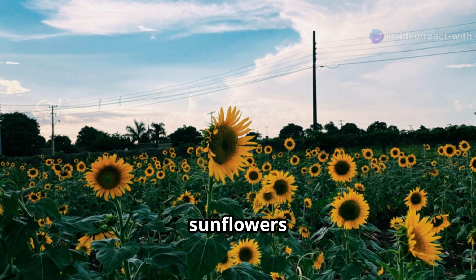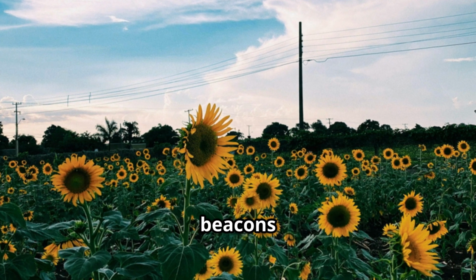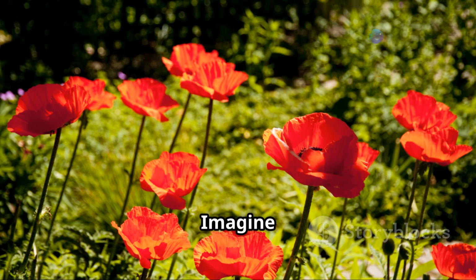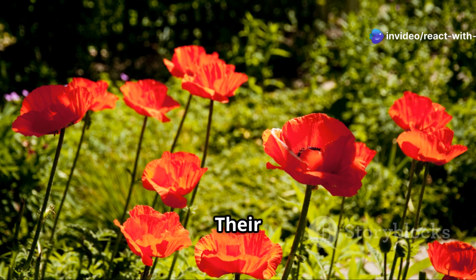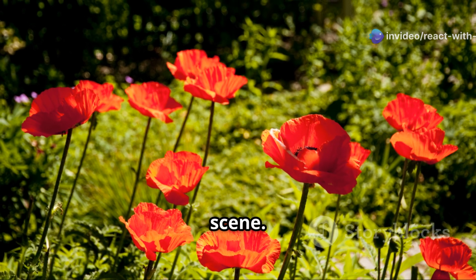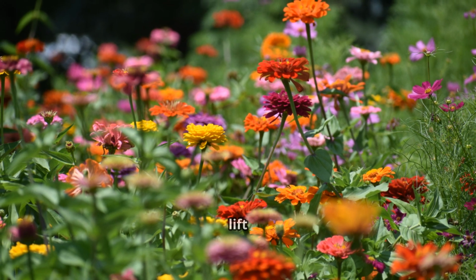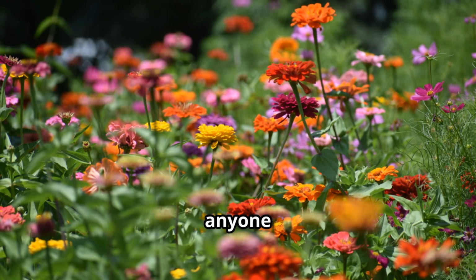Think of bold sunflowers reaching for the sky. Their towering presence and bright yellow petals are like beacons of joy in any garden. Imagine fiery poppies dancing in the wind. Their vibrant red color and delicate movement create a dynamic and lively scene. These vibrant hues create a cheerful atmosphere. A garden full of color can lift spirits and bring a sense of happiness to anyone who visits.